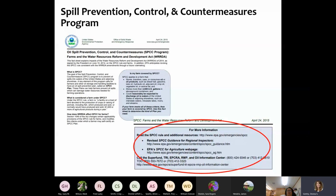This is a spill prevention, control, and countermeasure program. That's something you may or may not have heard of, depending on if you have fuel storage tanks on your farm. I just kind of pulled these up. You can't really see a lot of it, but it has a fact sheet on the website. The Ag Center actually has a fact sheet too. If you go in the search engine and put SPCC, it will pull it up. It's just an overview of what this program's about.